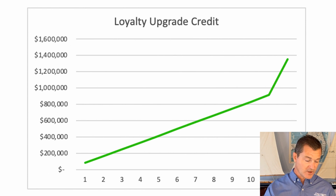How this works along the program is at the 3-year mark, you'd have $248,000 of loyalty credit. So you'd have the value of your yacht plus $248,000 to add onto the yacht. After 6 years, a typical upgrade term, you'd have $500,000 in loyalty credit plus the value of the yacht. In 9 years, this would accumulate up to $748,000 of loyalty credit on top of the value of the yacht.